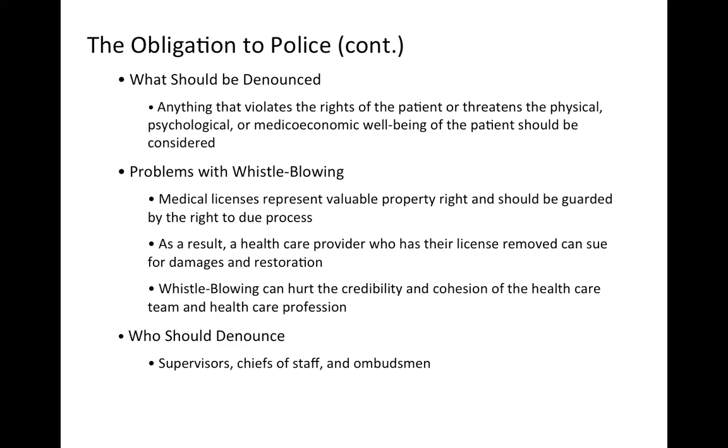A problem with whistleblowing is that medical licenses represent a valuable property right and should be guarded by the right of due process. We don't want a society where a person has studied and trained for a long time and then their license is quickly revoked without due process and a hearing. We can note that whistleblowing can hurt the credibility and cohesion of the healthcare team and the healthcare profession. But again, anything that violates the rights of the patient or threatens the physical, psychological, or medico-economic well-being of the patient should be considered. And it is important, when all due process and evidence has been presented, that we step forward.